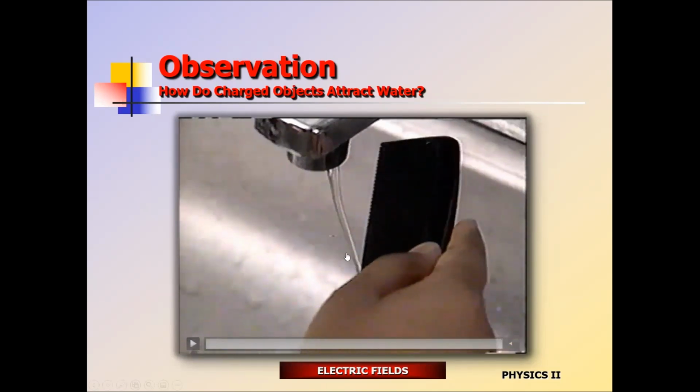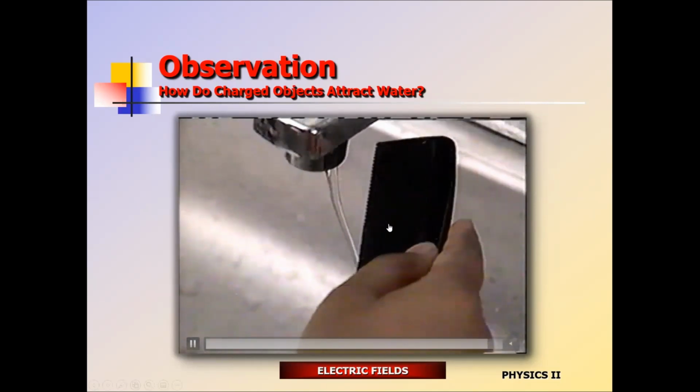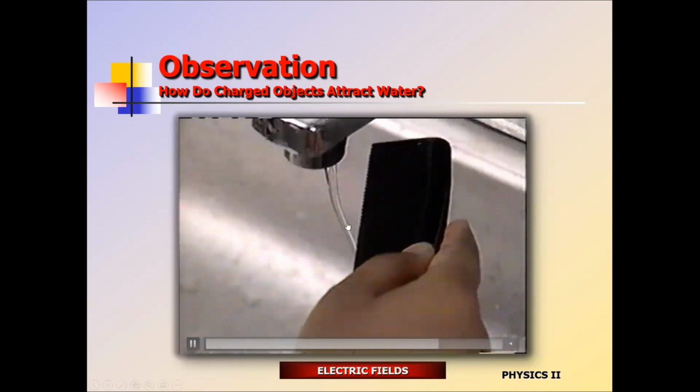Thought this was going to be automatic. Click, click, click. All right, so the charged Coulomb is attracting water. So the question is why?